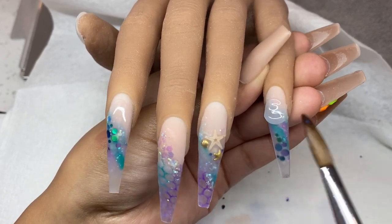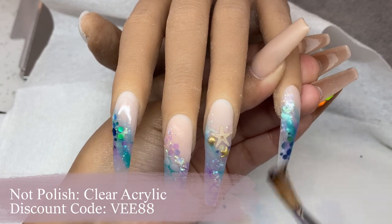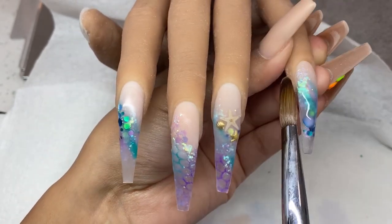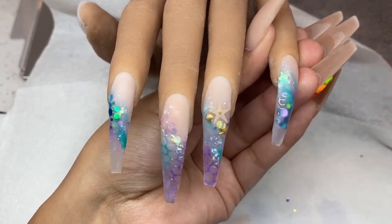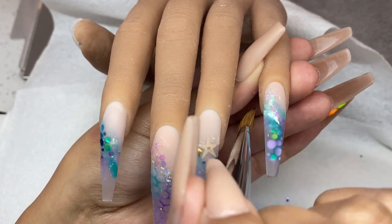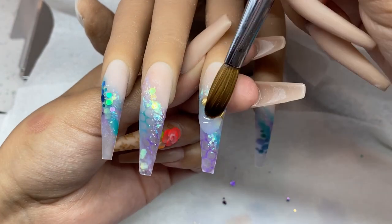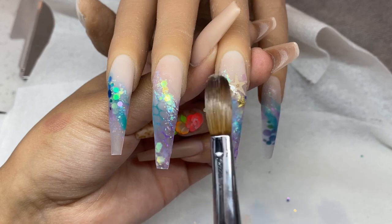Now that I'm done with my design, I'm going in with my clear acrylic from Not Polish and encapsulating this set. This is where I'm going to be adding the rest of the thickness that I want for this set. You want to make sure you build up the apex. I'm not specifically doing that in this set because it is a practice hand, but I am going to be giving the rest of the nail its shape with this clear acrylic.